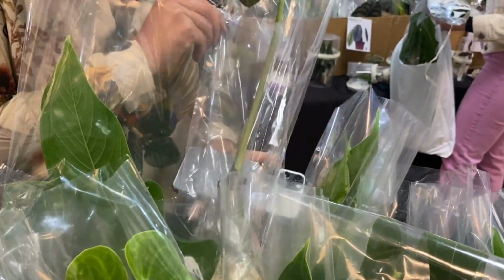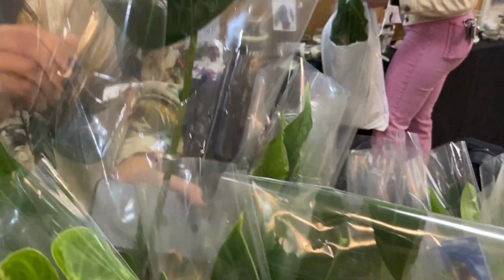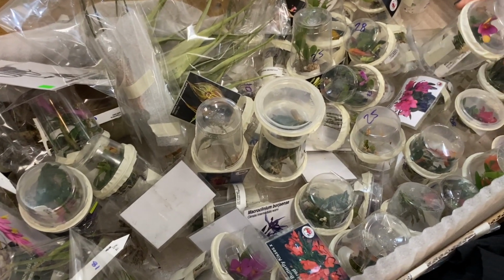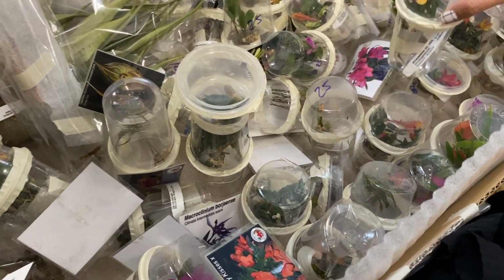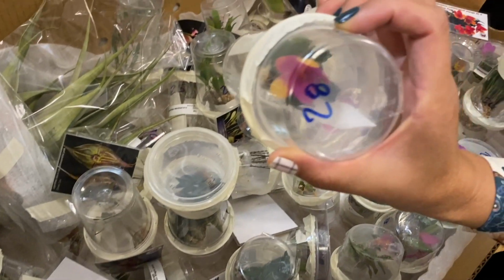Oh, where is that one? $125. Mm-hmm. 125. Oh, pretty though. I kind of killed one of these orchids. I should try again, huh? Yeah. Buy it. This one's pretty, it has two colors on the petals.